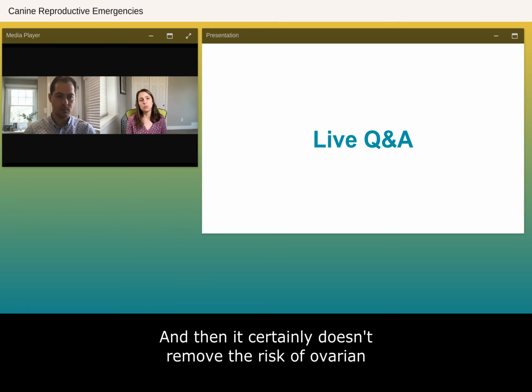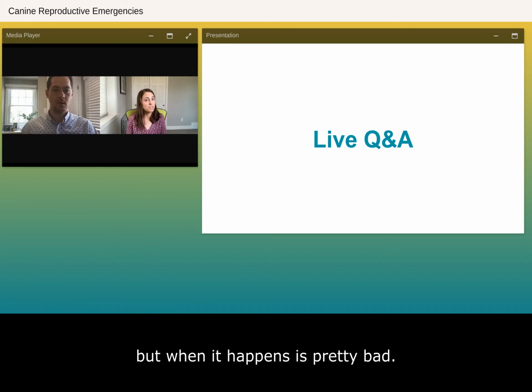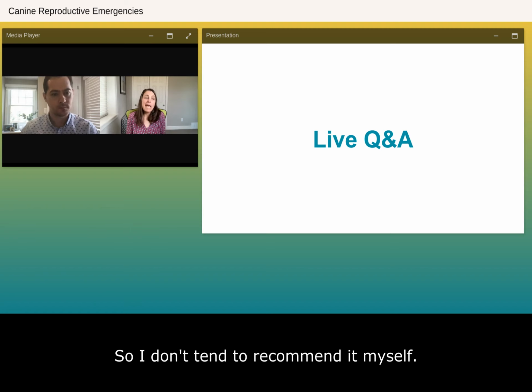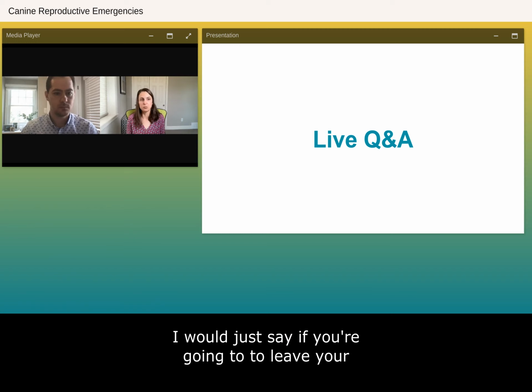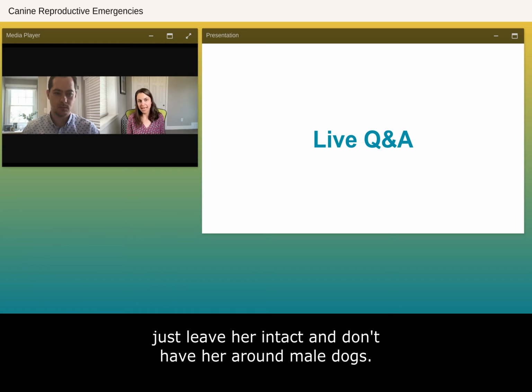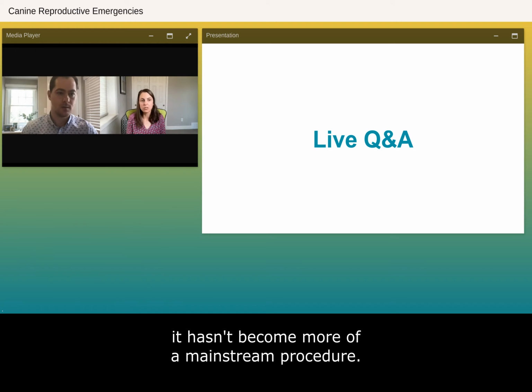And then it certainly doesn't remove the risk of ovarian cancer, which fortunately in dogs is rare, but when it happens is pretty bad. So I would say those are kind of the drawbacks of ovary sparing spay. So I don't tend to recommend it myself. I would just say if you're going to leave your bitch intact for a certain period of time, just leave her intact and don't have her around male dogs. But I would suspect that those are the reasons that it hasn't become more of a mainstream procedure.